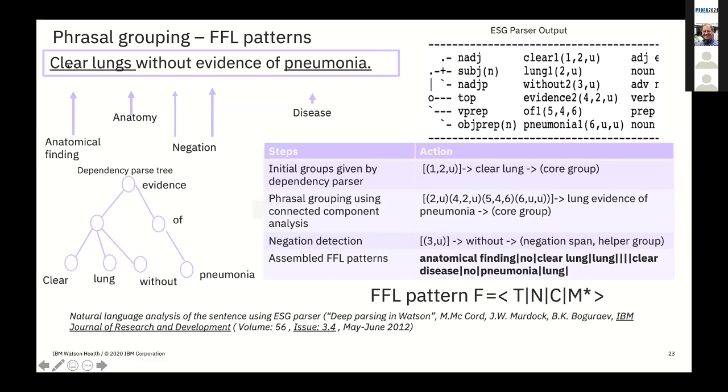So a sentence like clear lungs without evidence of pneumonia would generate an anatomical finding, which is a negative finding in this particular case, of a clear lung.